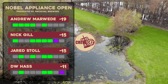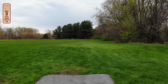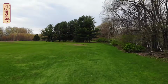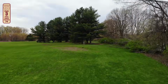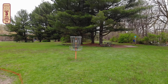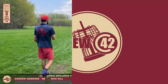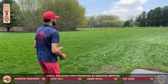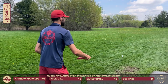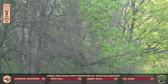Taking a look at the other scores just in my hand here, we do have a couple people on the chase card making some moves, challenging that 15 down that the other guys had. So they really want to shoot well here, starting with hole 10, 243 feet, but it plays closer to 280, right? Yeah, 240 or 280, 290. Typically a full putter or a mid-range for a lot of guys. That hazard in the front does add an extra stroke if you land in there.